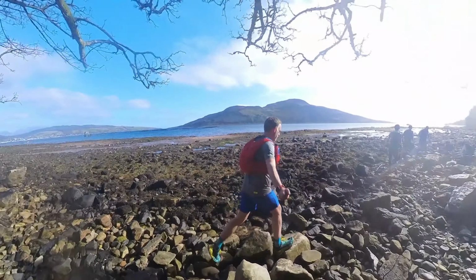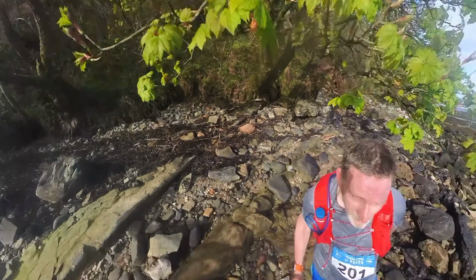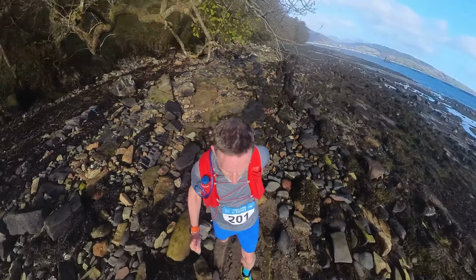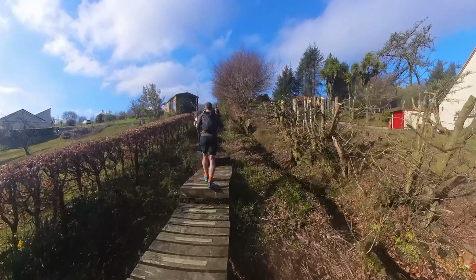I think there was about 300 people doing the race, which meant I had been worried that I would end up running by myself for a lot of it. But as you can see, there was usually at least one other runner nearby. In fact, it wasn't until near the end of the race that I actually ran totally by myself.